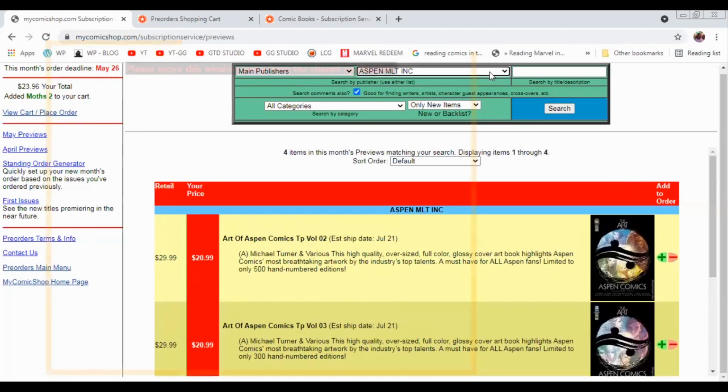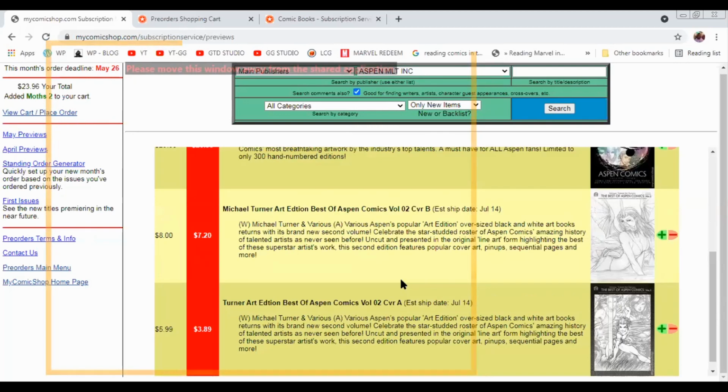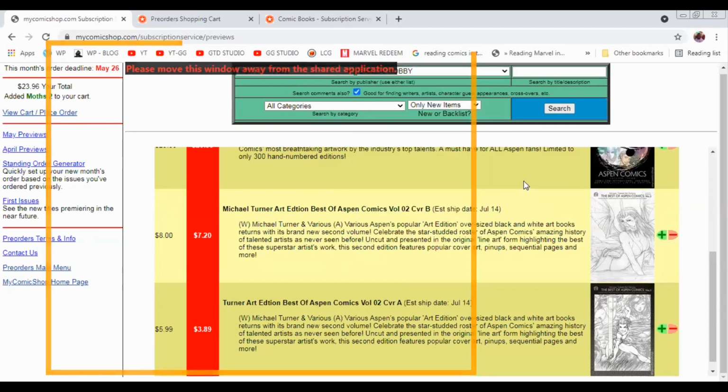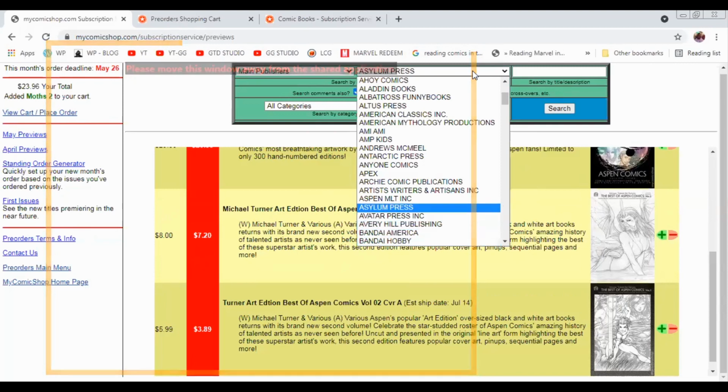I want to peek in Aspen just for the hell of it. It's a couple art books. You know, Michael Turner, rest in peace. That's about it. That screen should not still be there. Move this window away from the shared application. Get that out of there. So hopefully that's not showing up on the screen. I don't think so. All right, so where we at?